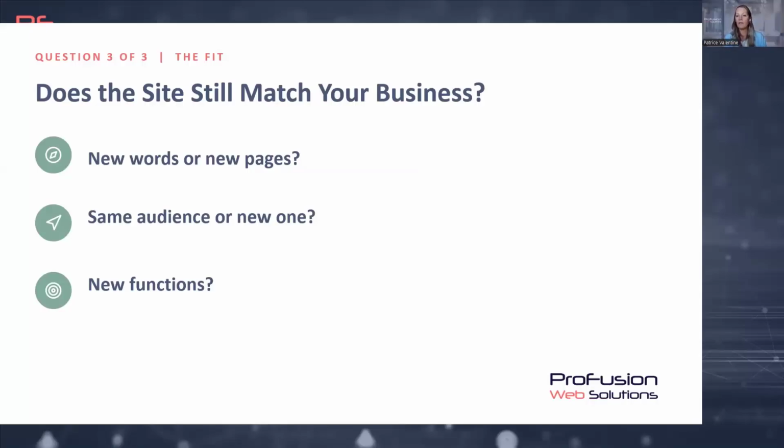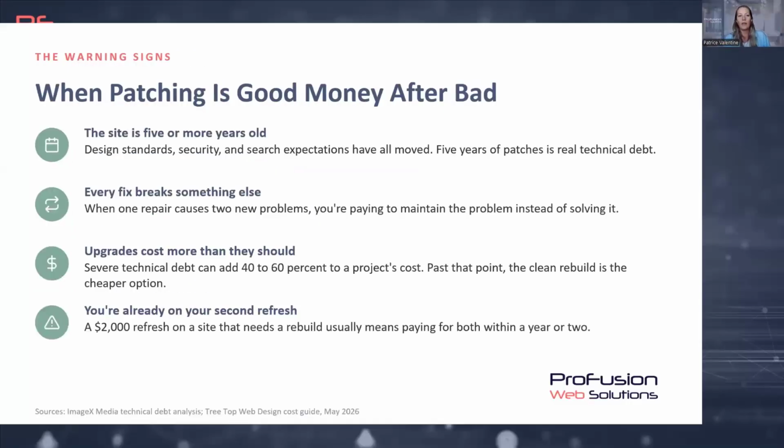So then you might be looking at a rebuild. There's three questions. Those are the three foundational questions that we looked at. And let's just quickly go through some warning signs that may tip you into rebuild versus the refresh.